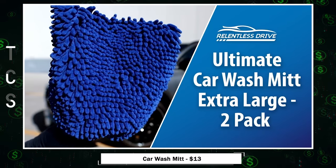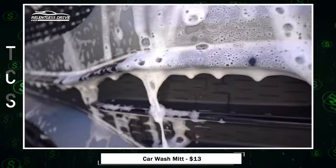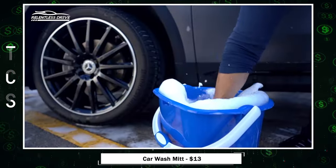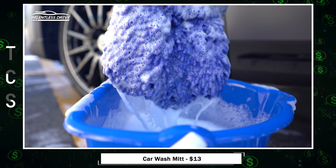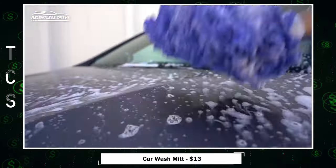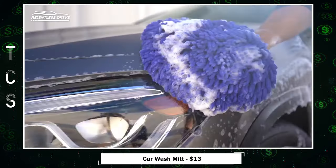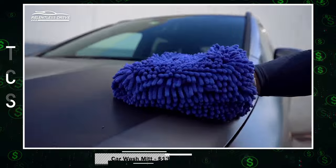Car Wash Mitt, your go-to for spotless car care accessories. Microfiber car wash mitts are the ultimate choice for a soft, scratchless clean. With premium microfiber blend and thick strands, these mitts are ultra-absorbent, trapping dirt and grime effortlessly. The unique inner lining ensures added comfort, while the elastic wrist cuff provides a secure fit. Plus, they are machine washable for easy reuse.